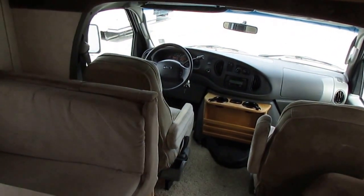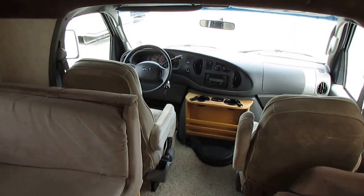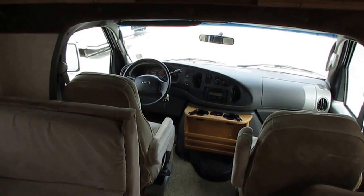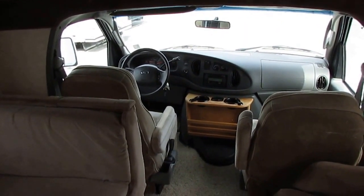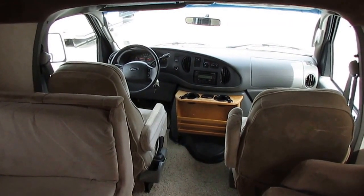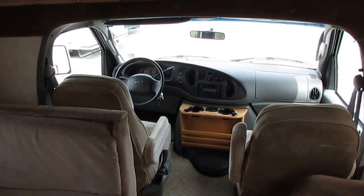But anyway, folks, the rarity of it is it's a Powerstroke diesel, so you know you're buying a rig that you'll never be able to wear out. It's going to have plenty of torque, plenty of power, plenty of towing power if you want to put a vehicle behind it. Plus, like I said, the benefit of that diesel is you'll never wear it out.